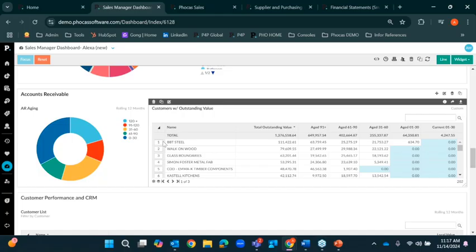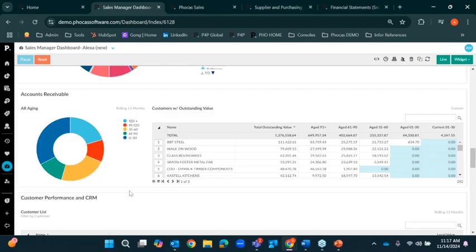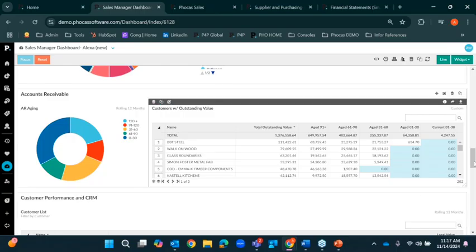If I know my rep is going to have a conversation with that customer, I can give them this report so they can loop that into the conversation. Hey, BBT Steel, you have an invoice that's over 90 days overdue. When can we expect that? So lots of different ways that we can add value with our customer interactions with a dashboard.